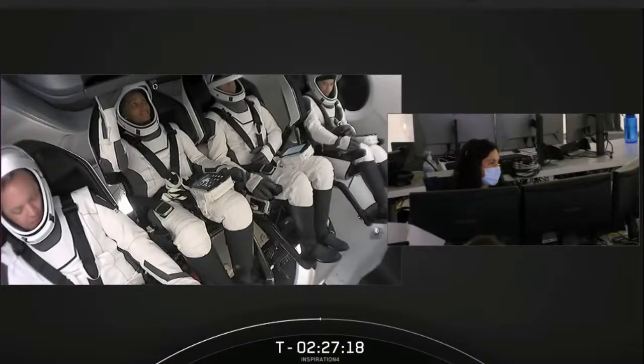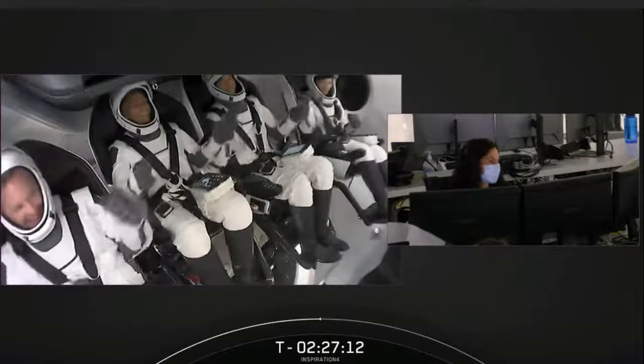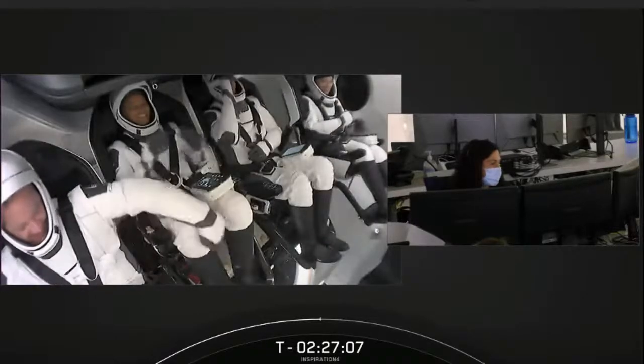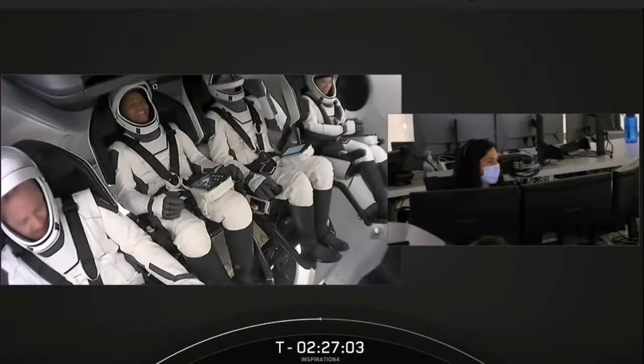Dragon, SpaceX, comm check. And Dragon has you loud and clear. How me? Core loud and clear. Ground station comm check complete. Stand by for Tetris comm check.